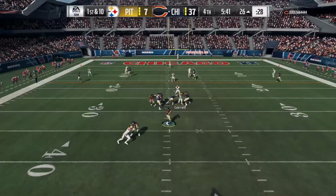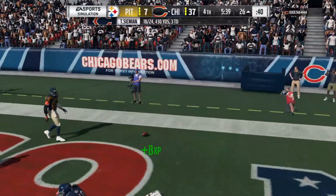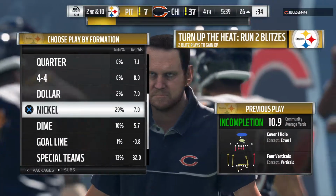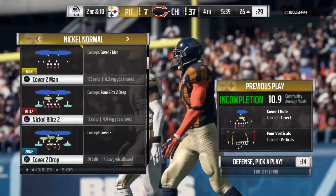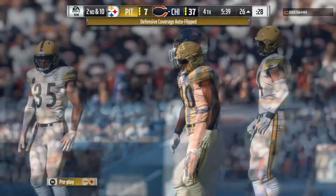On 1st down, Simeon. And they can't get the long connection as it falls incomplete. 4th quarter, you've got the big lead. If you're coaching, Charles, you still taking shots like that downfield? I'd be a little more concerned with running some clock and making sure you're taking care of the lead, because you keep flinging it around, you throw a couple of picks, you can put yourself in jeopardy.